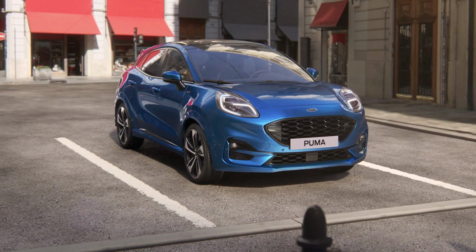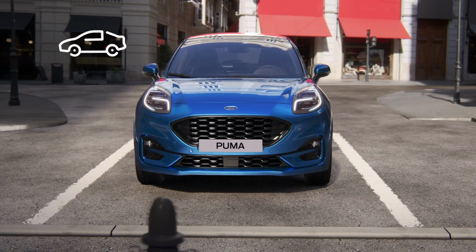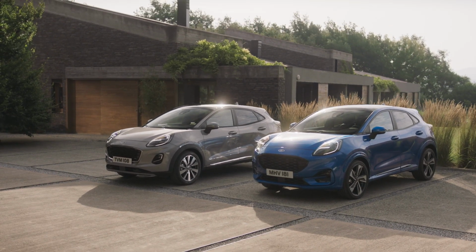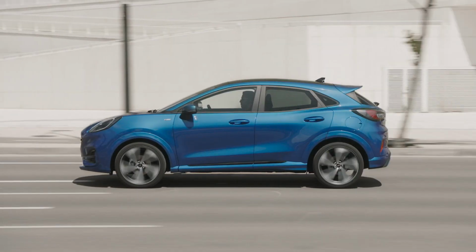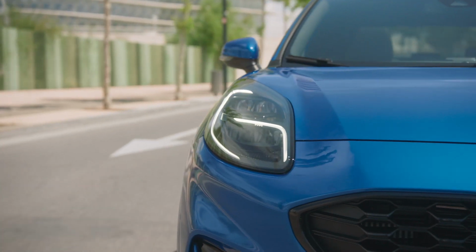The incredible new Ford Puma comes with cutting-edge fuel-saving technology, clever use of space, and bold SUV styling. Instantly recognizable, Puma ushers in a new dawn of Ford design. Its aerodynamic silhouette makes it stand out on the road. Sculpted panels and unique LED headlamps give it a distinctive, athletic style.